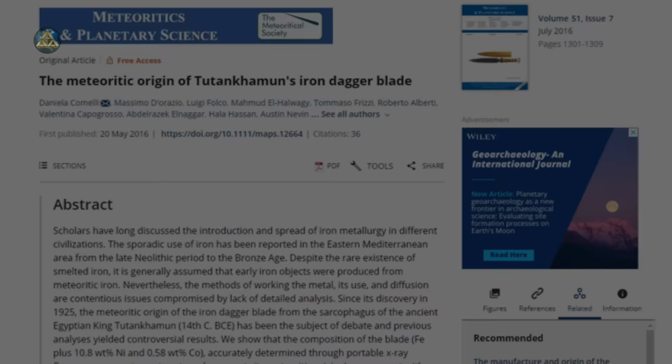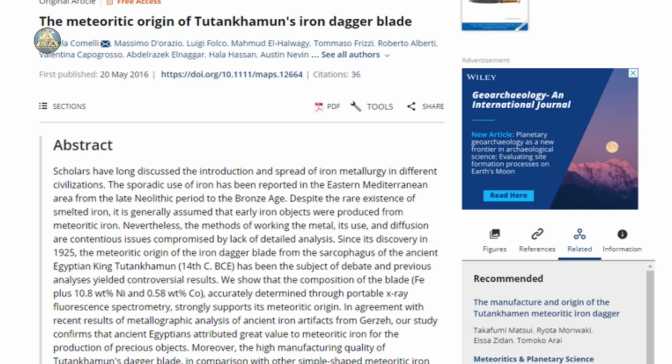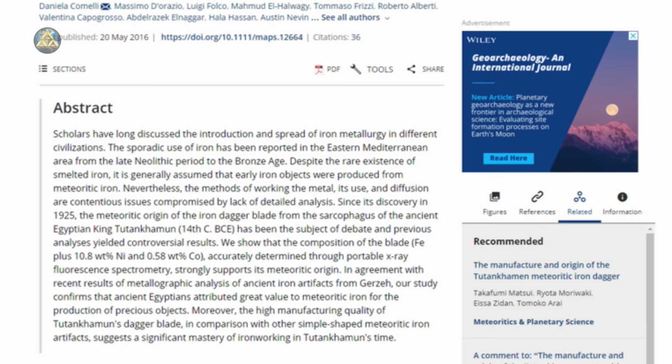In June 2016, a paper compared the blade to an iron meteorite with similar proportions of iron, nickel, and cobalt discovered near and named after Karga Oasis. The dagger's metal was presumably from the same meteor shower. But some researchers noted that the chemical fingerprint didn't match exactly.